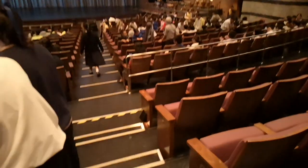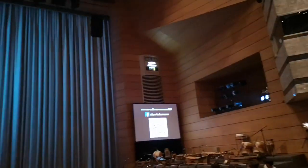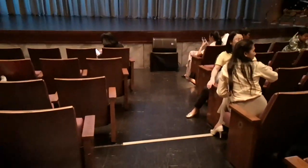Oh, and by the way, I am on row 31D, which is way at the front. Yeah, I got 7 minutes left. I'm row D, and this is my seat. Oh, put it back on. My seat. Intermission. 7 minutes left.